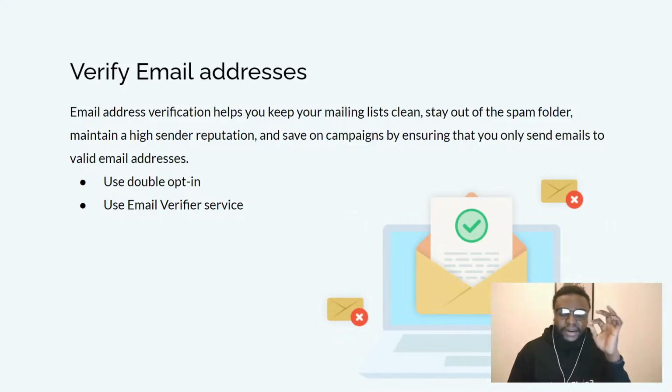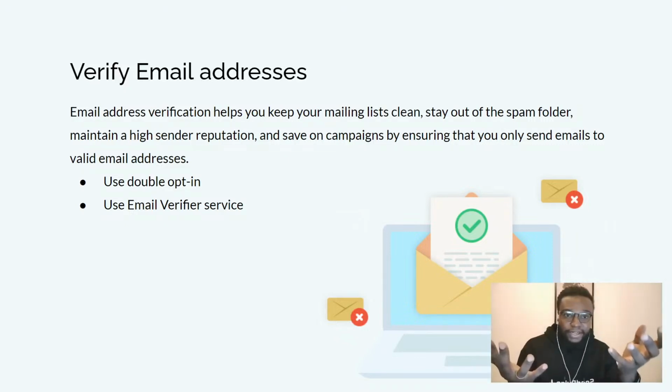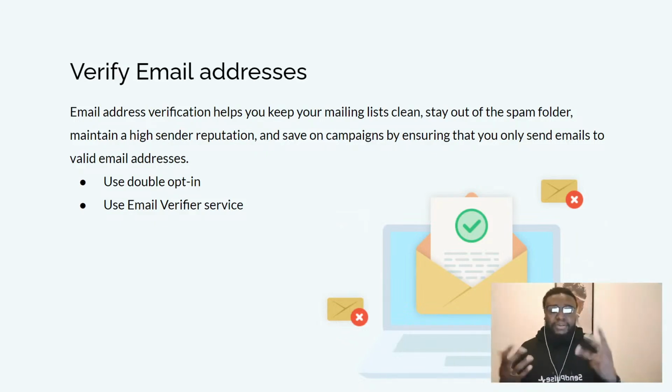The whole idea here is that you want people to give you their real email address, not a fake one. In a situation where they give you a fake email address, you do not want to store it. There are many reasons, but I'll talk about three. Number one, it's a waste of money. You don't want to send emails to people that don't exist.